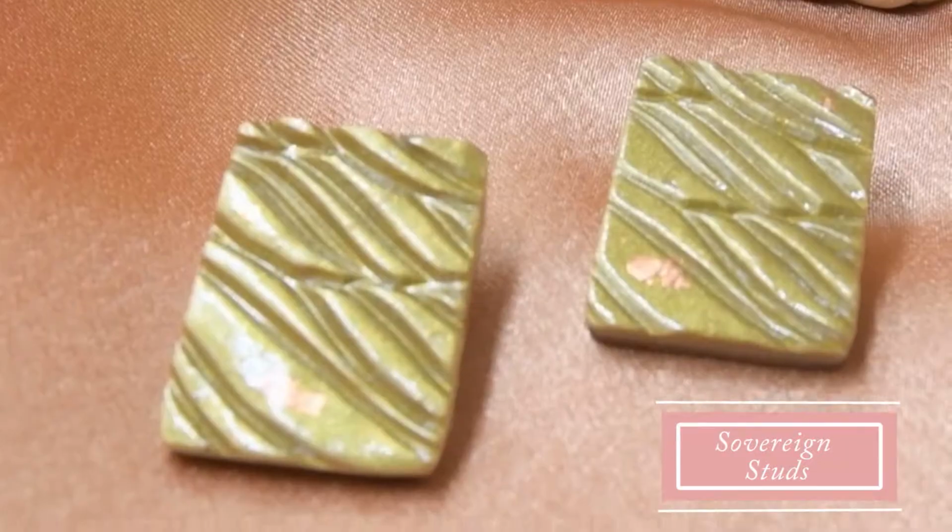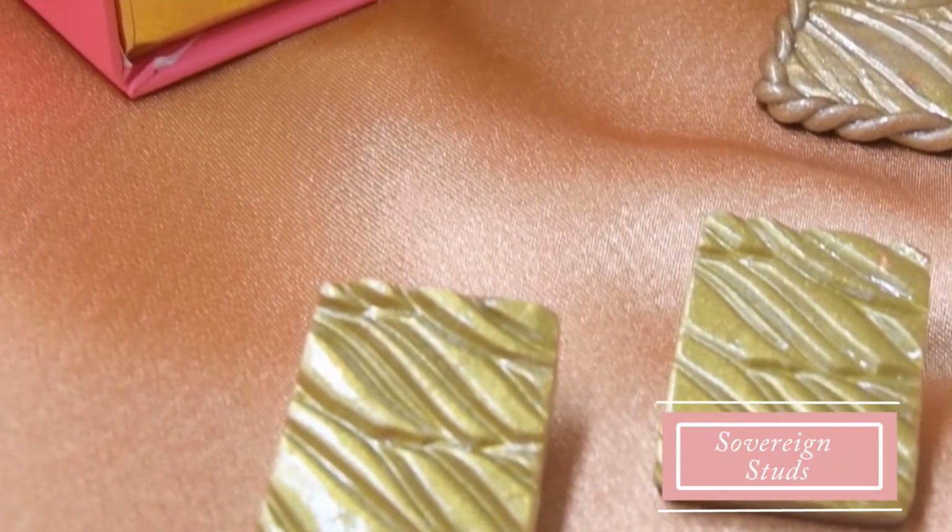So I love that this comes in 2 different colors. I never thought that I would be including studs. Studs? Me, who loves big earrings? But I had to because I made these as a special little gift for some people. And then they told me, you have to sell this. You have to put this in one of your collections. So I did.